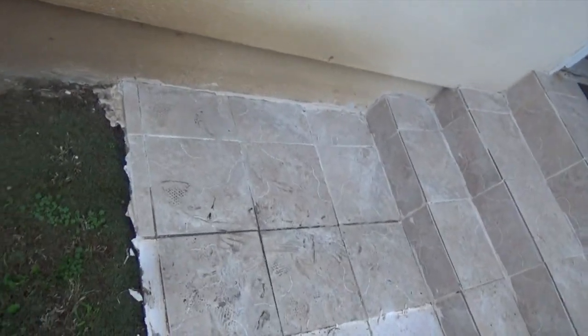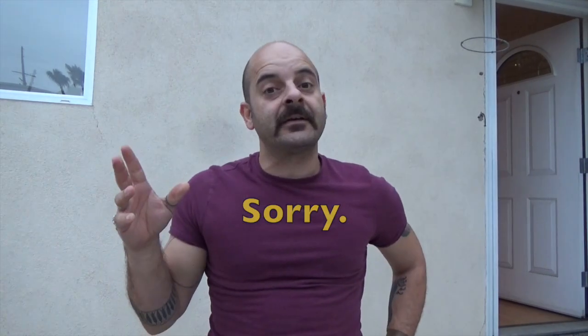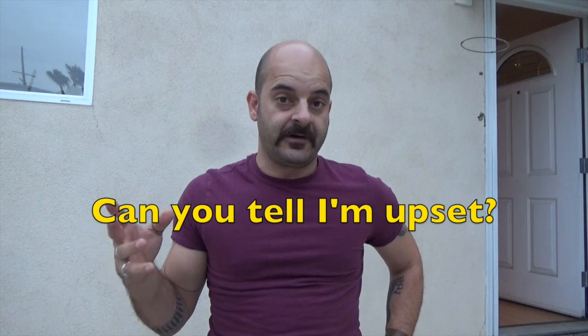Now that I'm looking closer at it, look at what a crappy job they did here on the edge. They just let this whole mortar bed squeeze out from under the tile, and they didn't even clean it up. Look at all this. Work like that, even if I hadn't just slipped and fell on my way up these stairs, work like that just pisses me off.